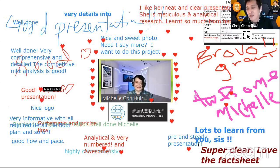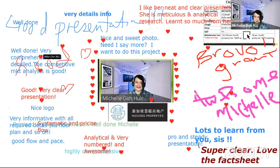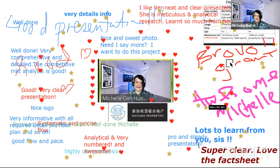Am I right, Michelle? Yes, actually, to be honest, before Chris Chu mentioned these fact sheets in this detail, including the maintenance fee and the property tax, I was initially quite reluctant to provide them, because I felt I should hold something back, so that if the right person is really willing to offer, then I will reveal this kind of information.